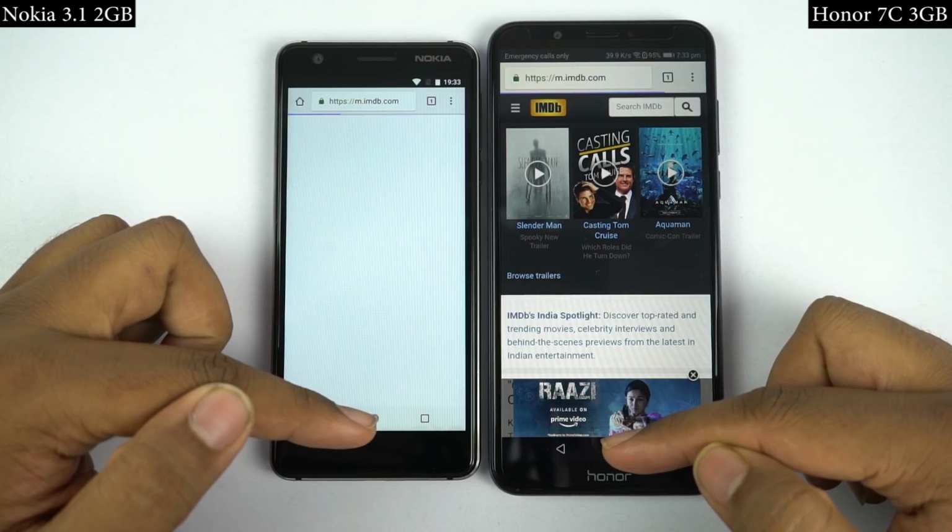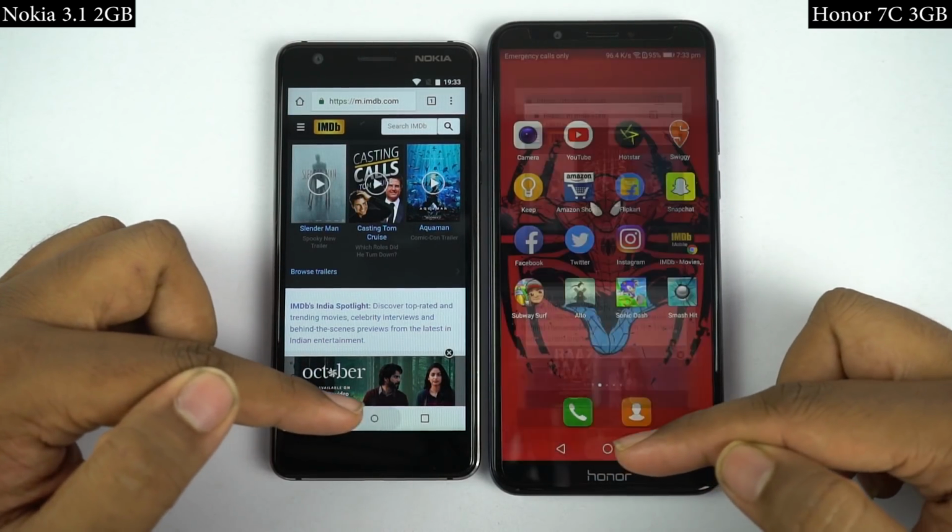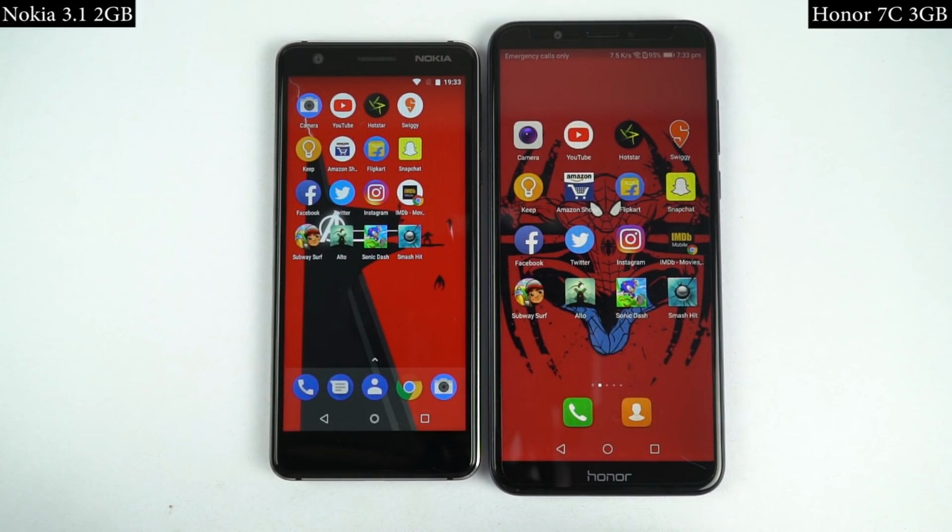In the speed test, there isn't a huge difference between both the phones, but for most of the applications, Honor 7C was faster, at least by a few milliseconds. So in the speed test, I'll pick Honor 7C as the winner.